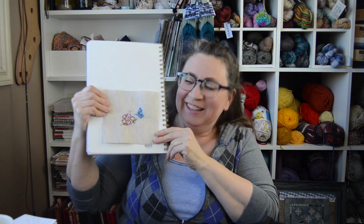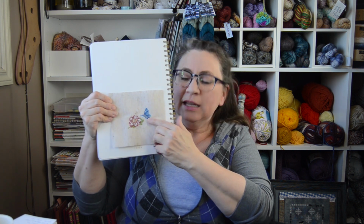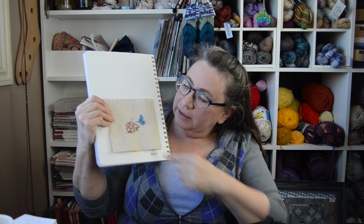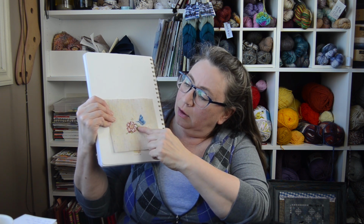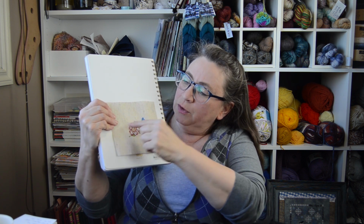turning out. So the butterfly is complete other than his antennae. The flower is complete. The leaves are almost done. I think there's one more color to add in. And then there's the little bit of a border and a little bumblebee up in the corner. And then it will be complete.